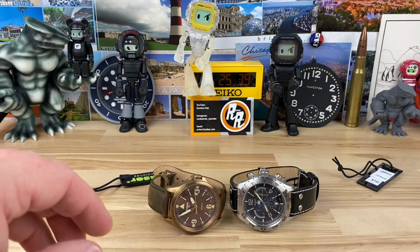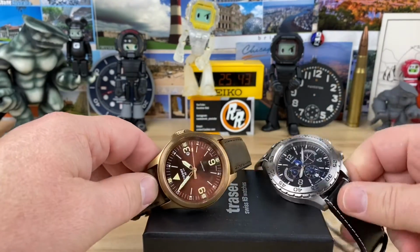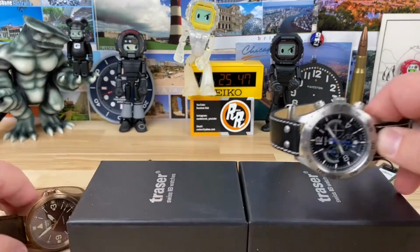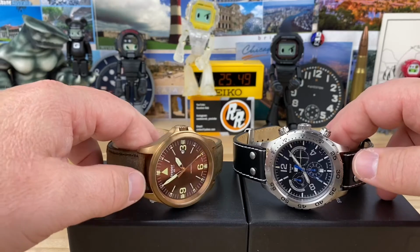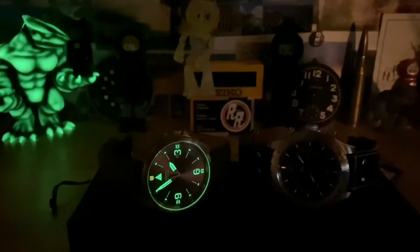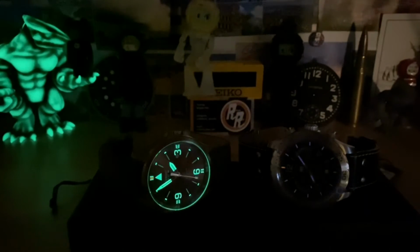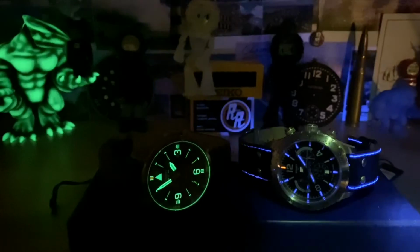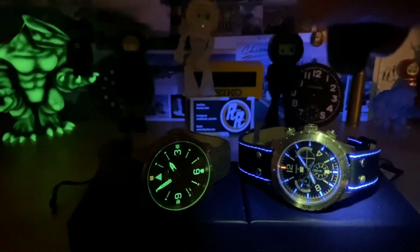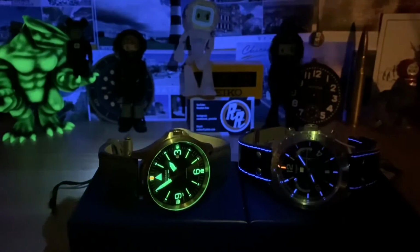All right, let's see if I can somehow show the tritium tubes to you in a clean way here. Let's kill the lights. And you might be able to see them. Oh, the one on the left actually has some lume on it too. Those tubes on the chronograph are blue, and then a really nice orange at the 12. And then you have green on that guy.